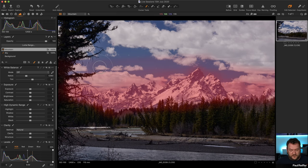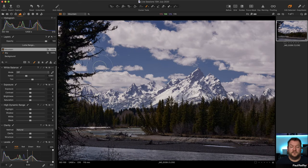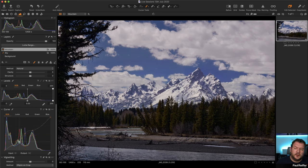Okay, you can see there I've drawn a very rough mask. Let me go to a grayscale mask. You can see very, very rough. With that mask, I'm going to go into my curve and I'm going to set a couple of points. So leave that bit. I don't want to make the bright parts any brighter. Leave that bit. I don't want to change the shadows. But this part in the middle, I want the midtones to get brighter and darker, depending on which side of this little point they sit.